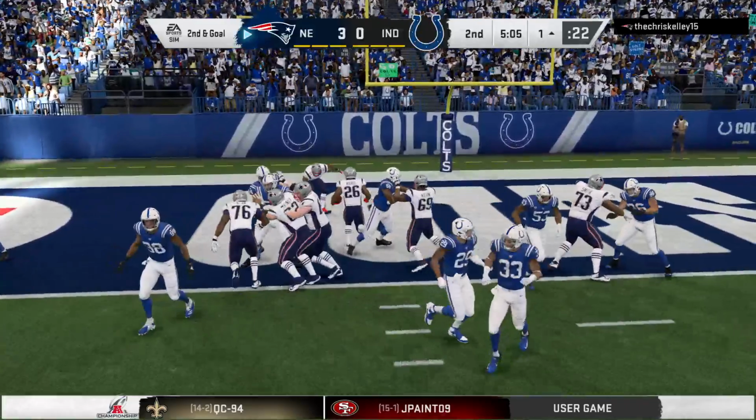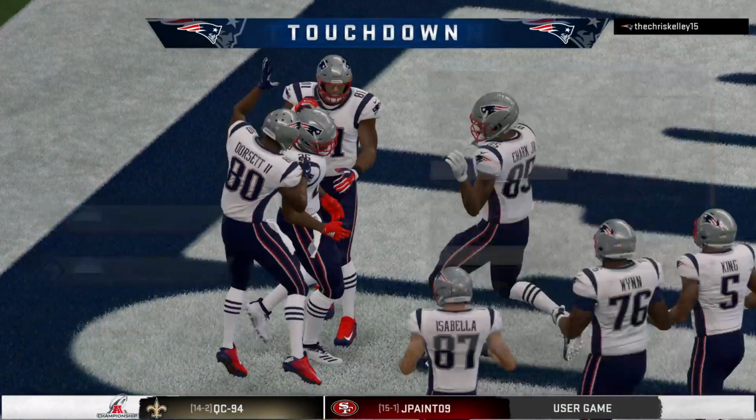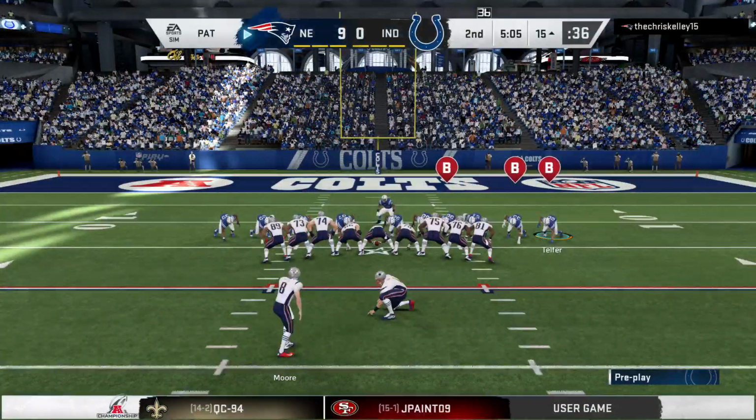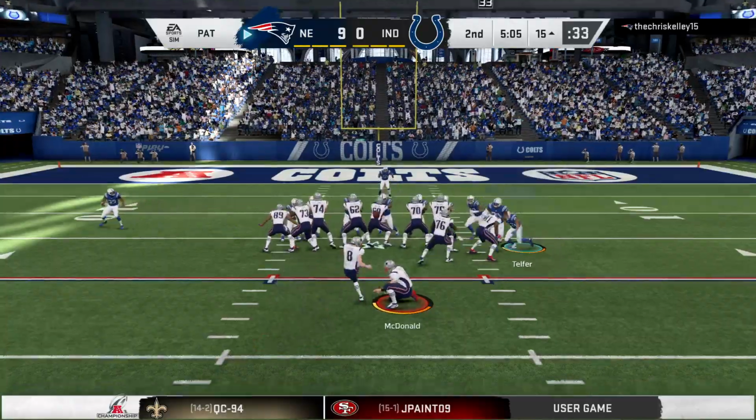on the doorstep. And he's over the line and into the end zone for a Patriot score. Sony Michel taking it in. And the Patriots, they add on to their lead.